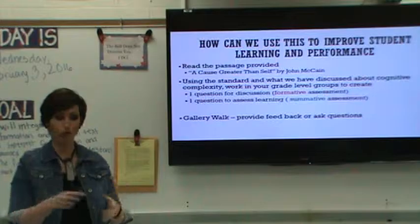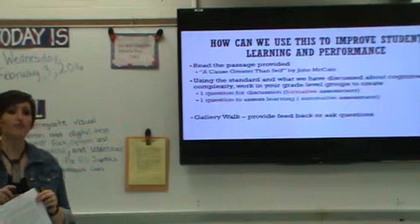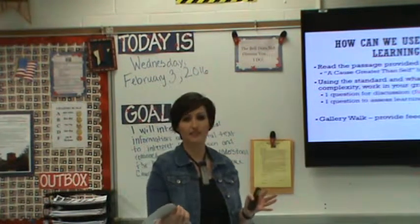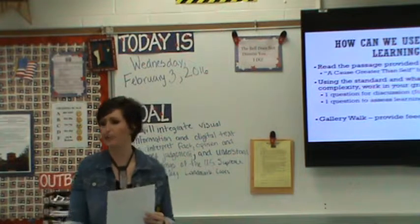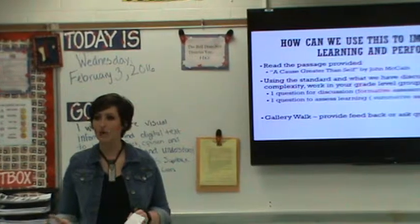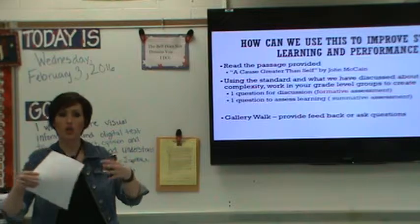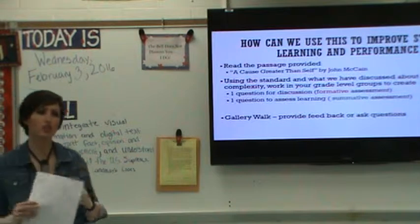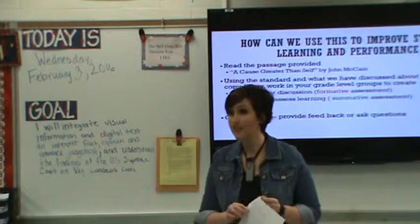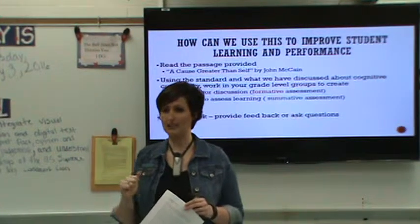I'm going to give everyone in the room an opportunity to read this excerpt from John McCain. This is a speech that he gave. It's called A Cause Greater Than Self. And in this speech, he talks about patriotism, which is kind of an interwoven concept that we discuss a whole bunch in civics throughout the year. And I want you to work with your shoulder partner or with someone close by to develop a formative assessment question that you could ask your students to get them to that moderate or high complexity level.